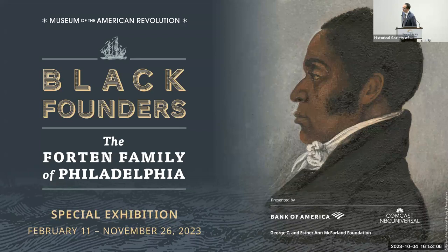But yeah, the Fortens, Robert Bridges Forten and James Forten Jr., really struggled to keep the business afloat after their father dies in 1842. Financial panics, trying to call in debts, left the family in a tough situation financially. And so the business only remains in Forten hands for a few more years, but then it's sold. And so the Forten family is not in the sail-making business a few years after Forten's death.